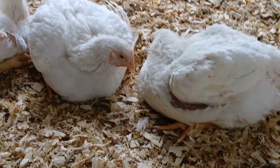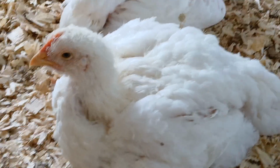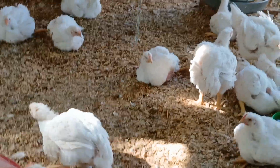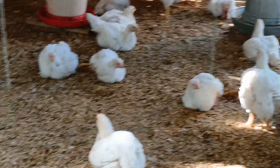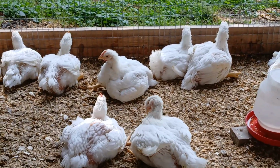And we do have probably 3 or 4 birds that are not uniform with the flock, that are a little smaller, but these birds are ready to go to the processor. So we're going to be okay at day 37. So now the trick is keep them alive for 2 more days. And it's going to be really hot.